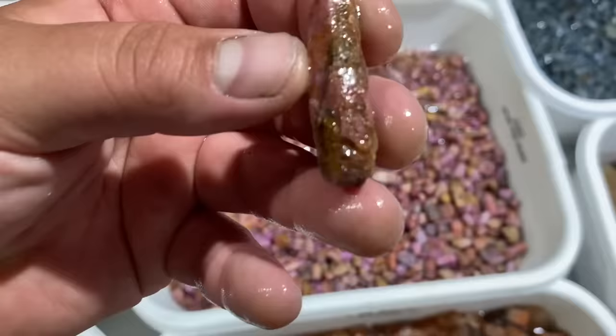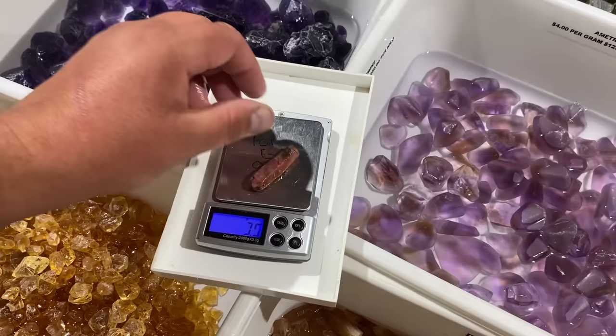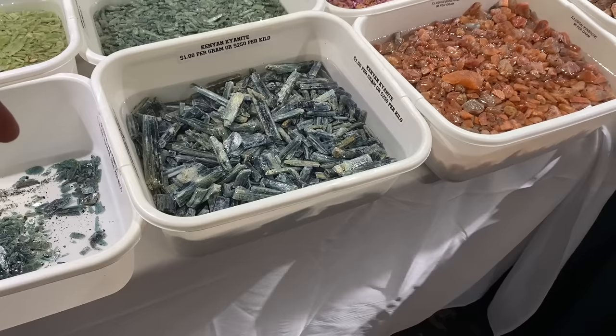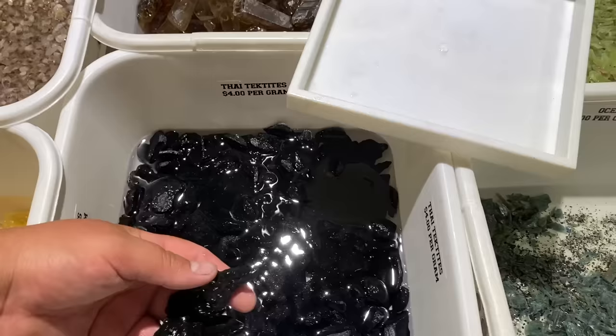That's a cool one right there. Let's weigh that out. I'm gonna say 10. 13. So 13 times what? 4? 13 times 4. 52?